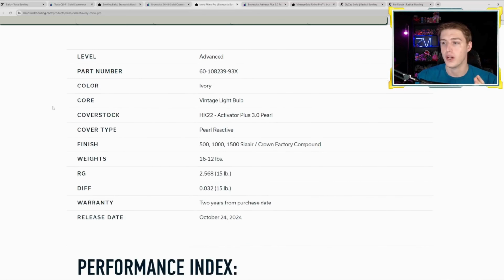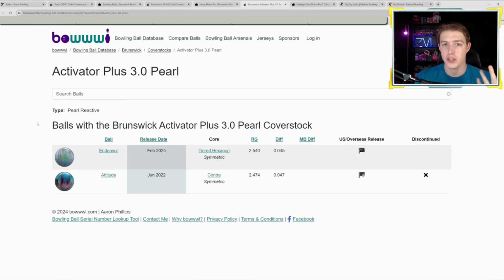But let's get into what is the cover stock. HK22 Activator Plus 3.0 Pearl. That probably sounds familiar to Brunswick fans because this is already on a bowling ball. This is on the Endeavor. The Endeavor only came out in February, by the way, kind of wild. But these numbers are actually weaker than an Endeavor. So if you think the Endeavor is weak, this ball is even weaker.